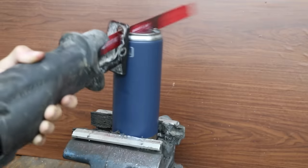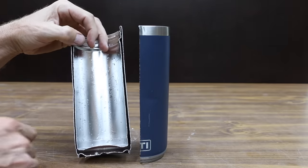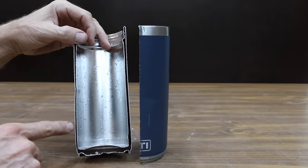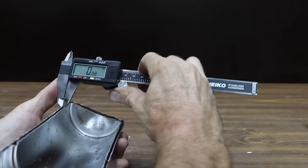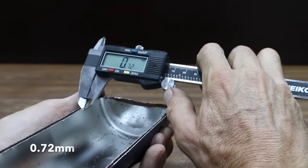The Yeti definitely did not perform nearly as well as a Hydroflask, and it seems to make sense once taking a look inside. There just isn't as much of an air gap between the inner container and the outer skin. The inner part of the Hydroflask is about 0.44 millimeters. The outer skin is about the same at 0.45. Wow, the Yeti is nearly twice as thick at 0.88 for the outer layer. The inner layer is quite a bit thicker as well.